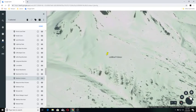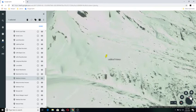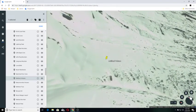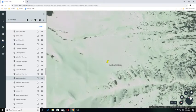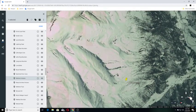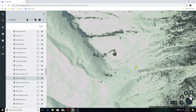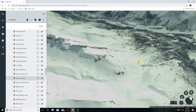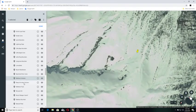Maitland Volcano is a heavily eroded shield volcano that resides in the northern interior of British Columbia. And moving on to our next one is McLeod Mud Volcano.